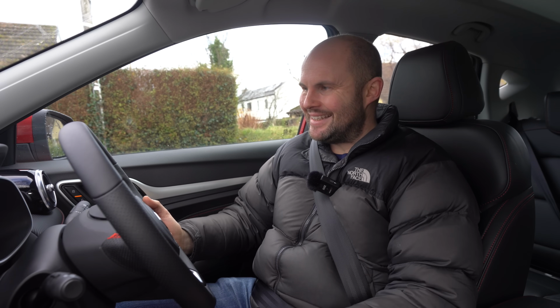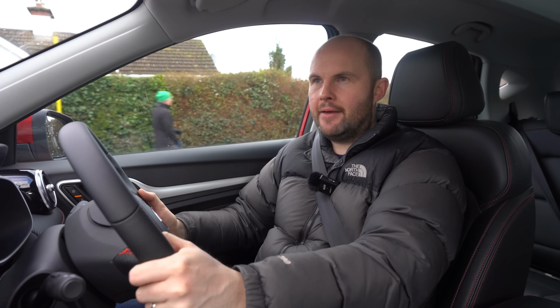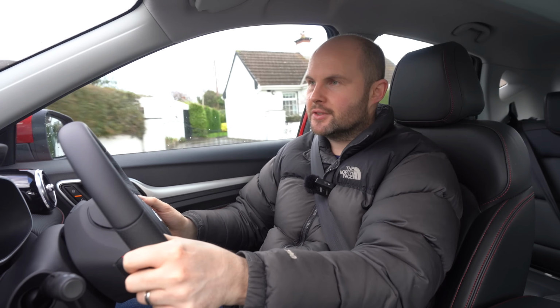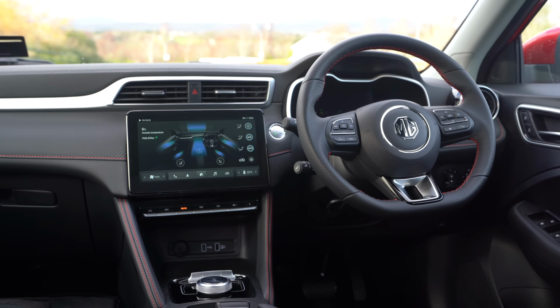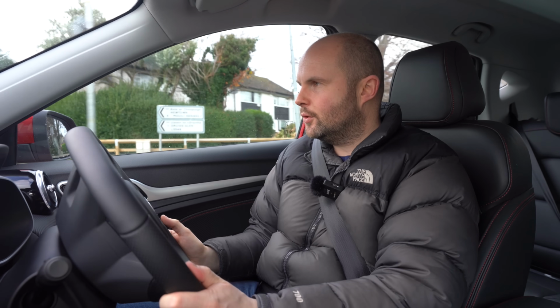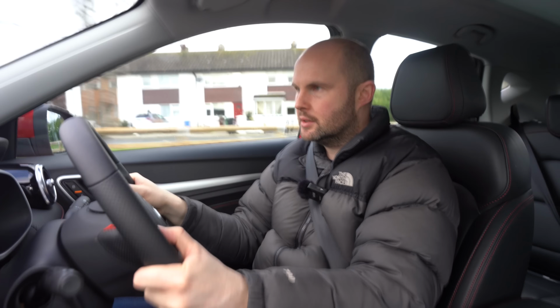Starting to see a lot of these as taxis, this and the MG5, and I think taxi drivers are also a good acid test for cars. Remember when only taxi drivers drove Skoda Octavias, and now everybody drives a Skoda Octavia. I think if they're good enough for taxi drivers, they're good enough for generally everybody. And there's actually a few taxi drivers in Ireland who are doing, not necessarily reviews, but they're living with their MGs, and they're kind of doing vlogs about how they get on, what's the range like, charging, all those things. So if you're not sure, I think the proof is in a taxi driver's pudding, whatever that is.